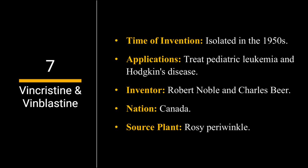7. Vincristine and vinblastine. Vincristine and vinblastine are vital drugs in chemotherapy, especially for cancers like leukemia, Hodgkin's lymphoma, and neuroblastoma. These medications have greatly increased survival rates for cancer patients, particularly children. Vinblastine was discovered in 1958, and vincristine followed in 1961, both isolated by Noble and Beer from the rosy periwinkle plant found in Madagascar.